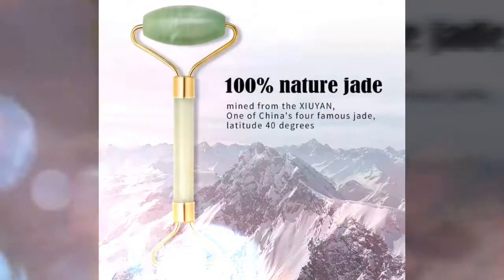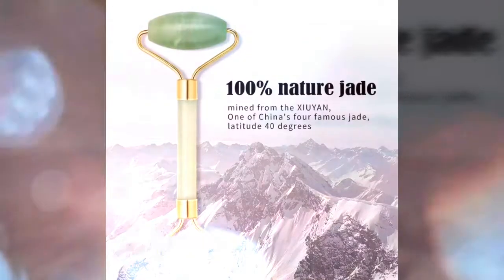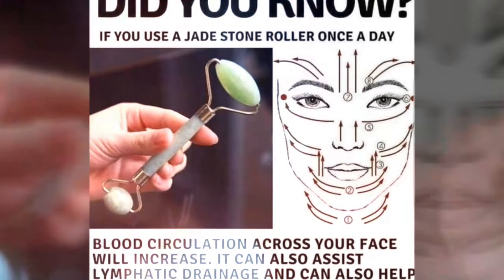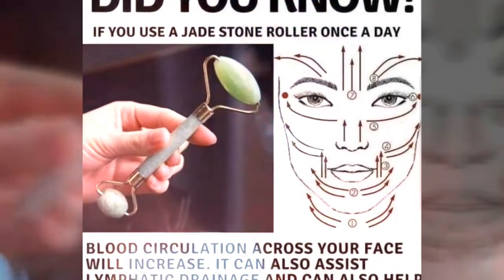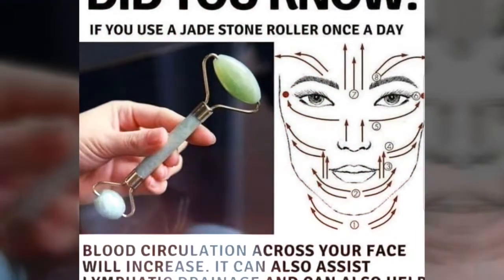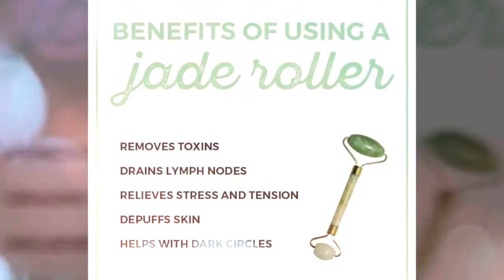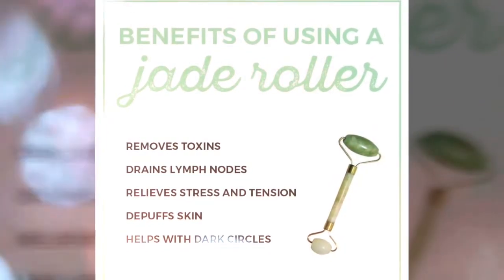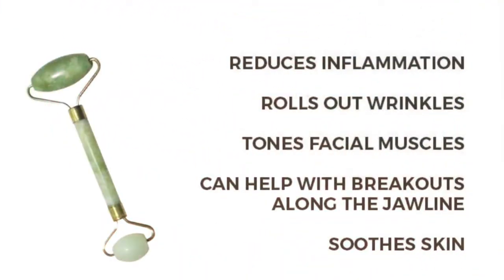The first one is 100% nature jade, which is mined from the Sunyan, one of China's 4 famous jade latitudes at 40 degrees. And if you didn't know, it's awesome for blood circulation across your face, and it will increase or assist your lymphatic drainage. So it's great with draining your lymph nodes. It removes toxins, it relieves stress and tension, it will depuff your skin, and it will help with those dark circles. What a beauty! This is every woman's godsend tool.